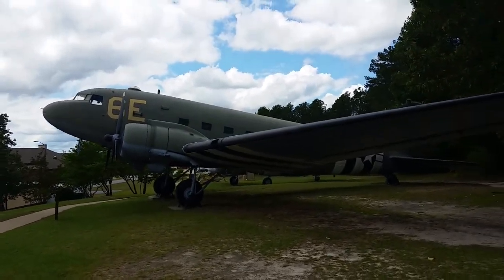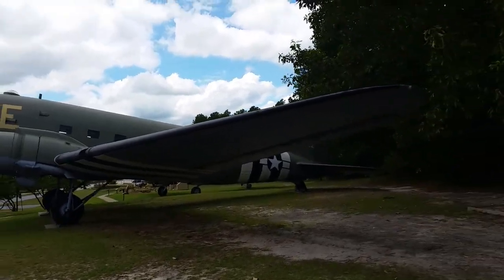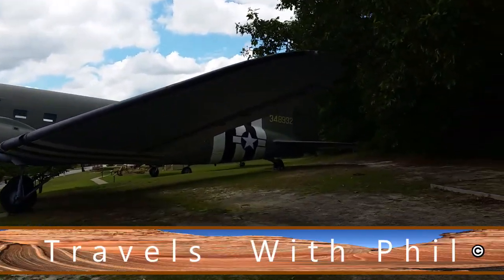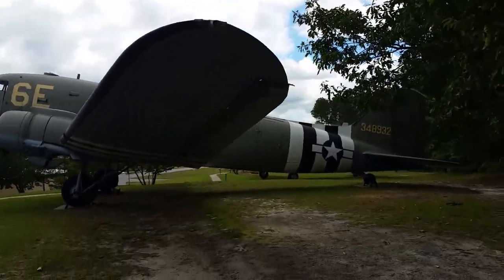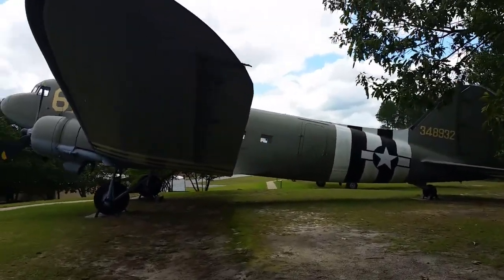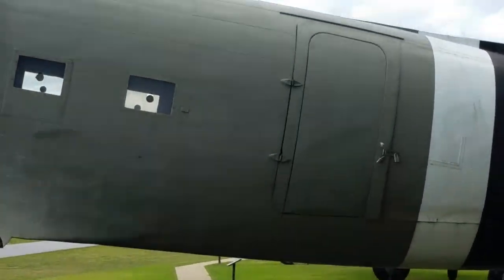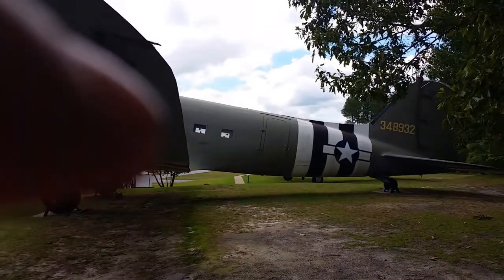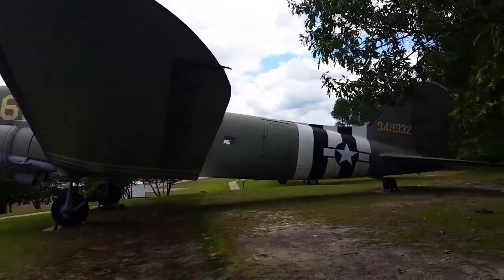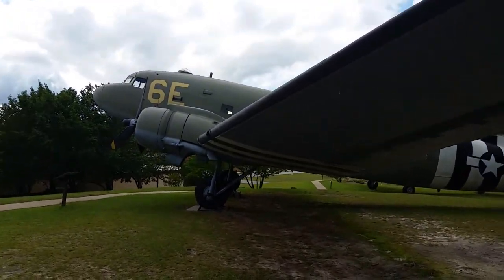Now, this is the 82nd Airborne Museum area. Now, this is a C-47 Skytrain. You might recognize it as eventually becoming the DC-3. But of all those old World War II movies that you may have seen, this is the plane that all the paratroopers came jumping out of the back. This was the primary vehicle, and it did a lot of work. It went over the hump in Burma delivering goods.